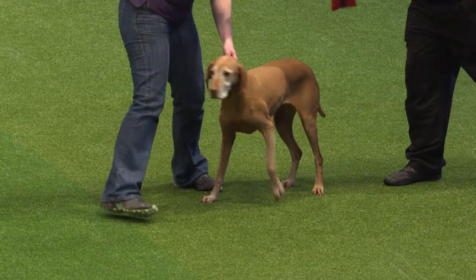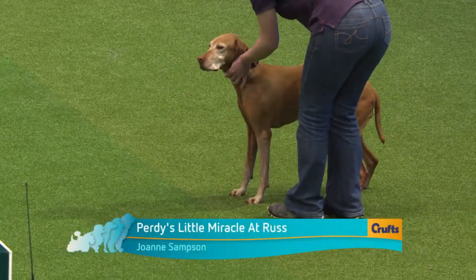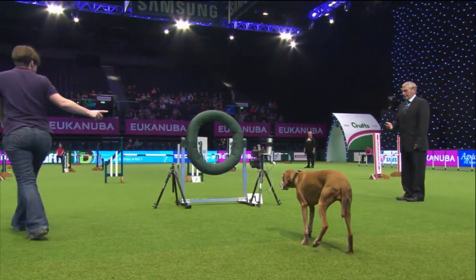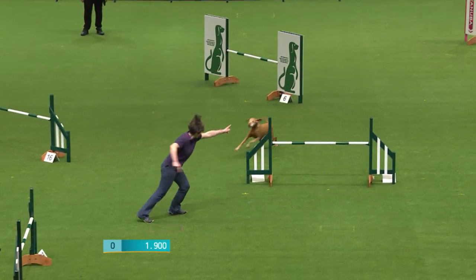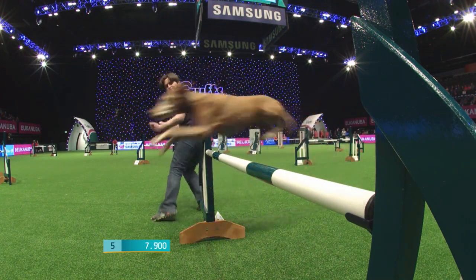So next to go, Joanne Sampson with Kira. This is another Hungarian Vizsla. She's 12 years old. And in fact, this is her second time at Crufts. Well, look at that, she doesn't look 12 years old, does she at all? So just missing the jump there though, 5 faults. Refusal.